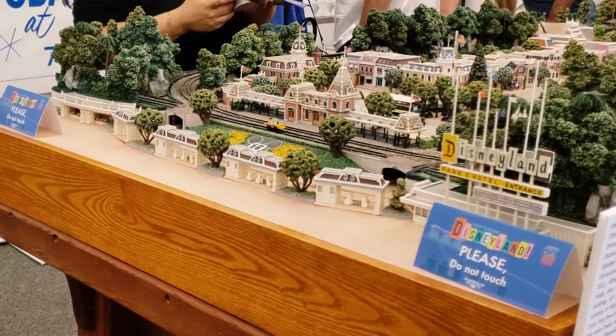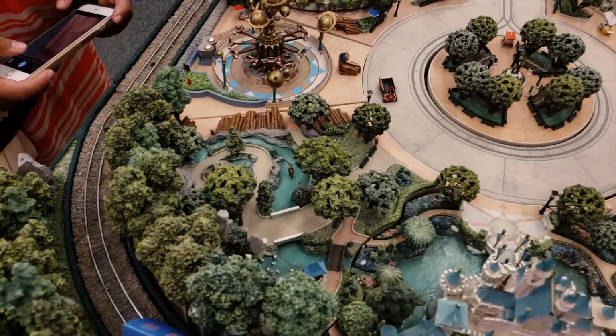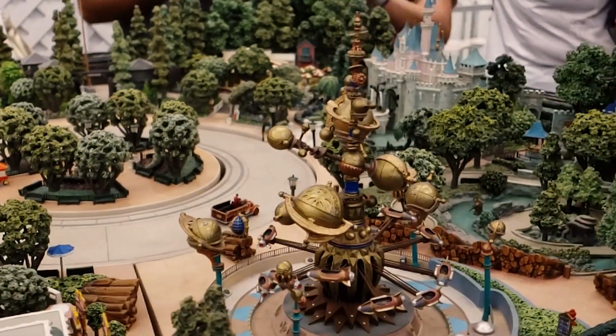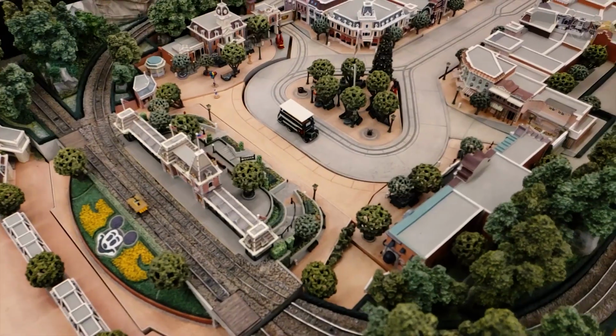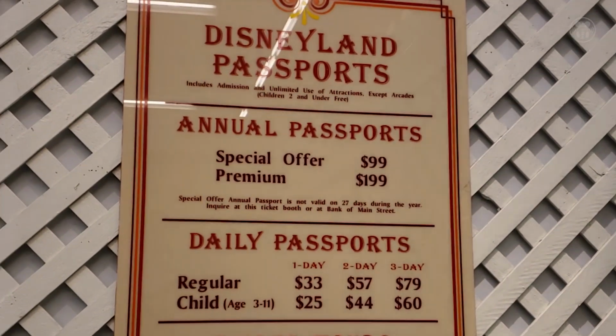All right, guys, so there is tons to see in here. Walking in, they have this model of Disneyland. And if I'm not mistaken, this is the same model that was at the D23 2015 Expo. It's a pretty cool model. Sleeping Beauty Castle, Rocket Rod, Main Street stuff. It's pretty awesome. They have all sorts of signs here from all different lands. One of the craziest signs that I think I've seen so far is the one that says Disneyland Passports out in the corner. I believe the special offer for a particular pass was $99, and a premium annual passport was $199. Oh, how times have changed.